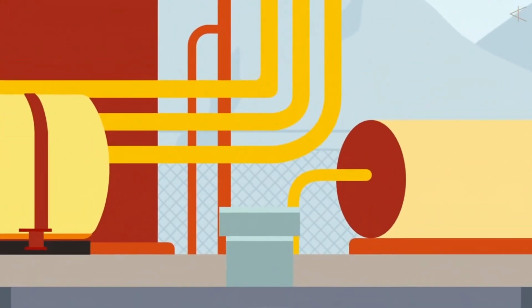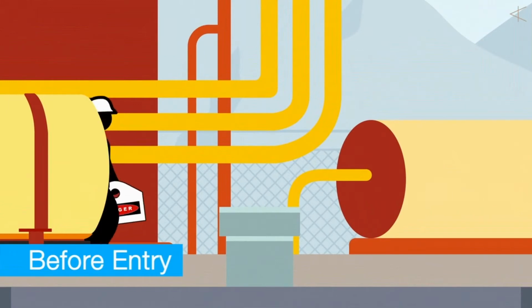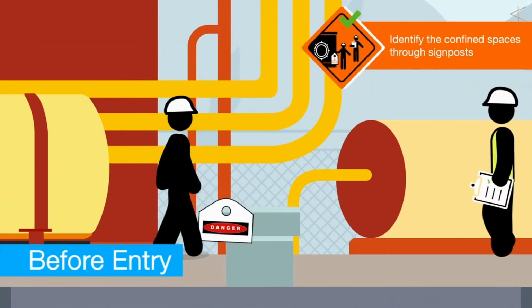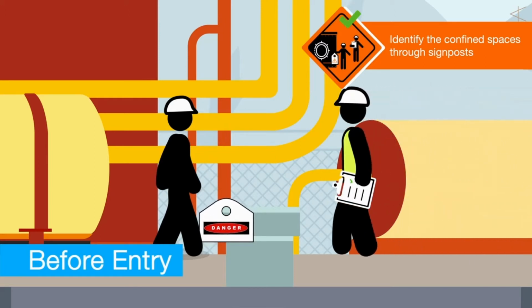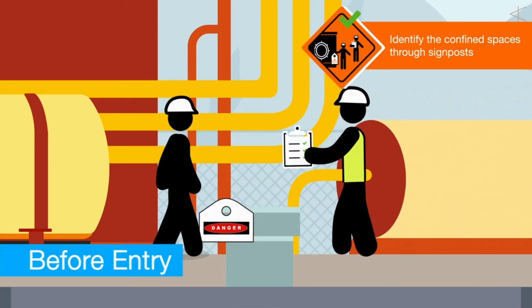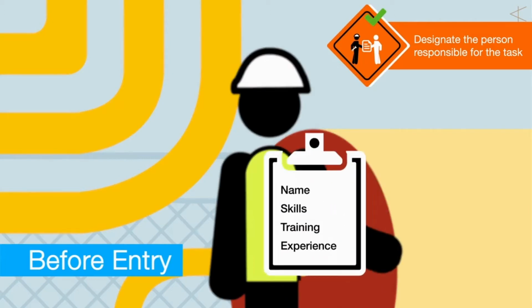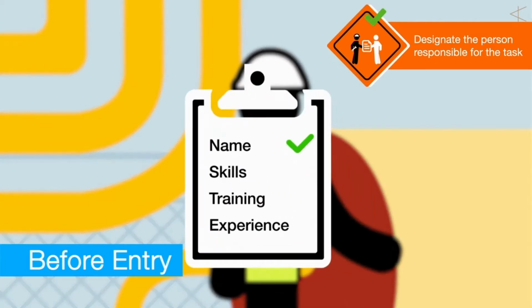All confined spaces must be identified on site by means of a sign placed at the entry point. A dedicated register must be available for all confined spaces as part of the company's and project staff management system. The person responsible for the task to be performed within the confined space must be named in the work permit and have the necessary skills, training and experience to fulfill the job.